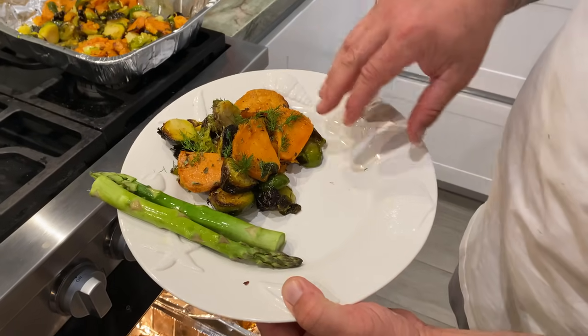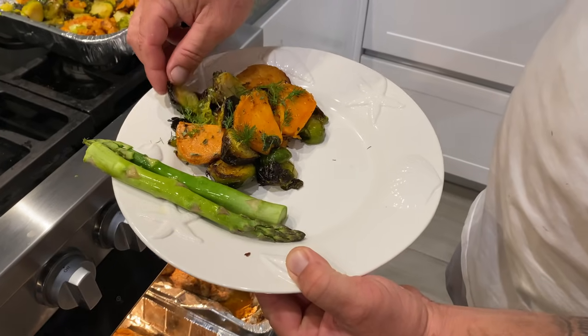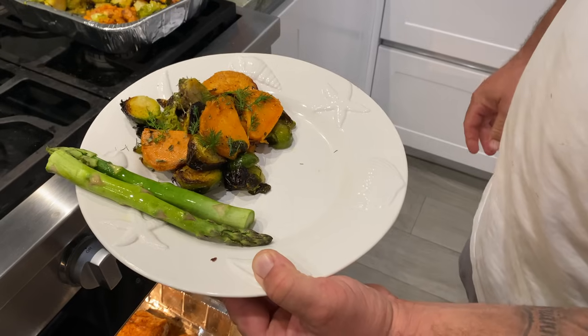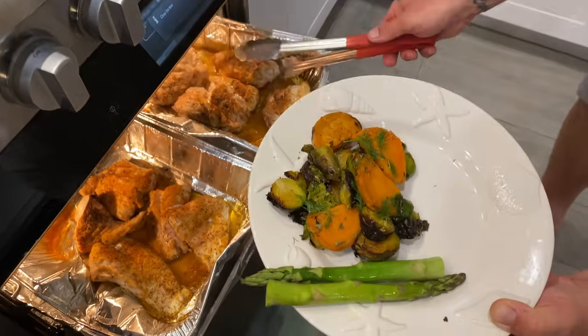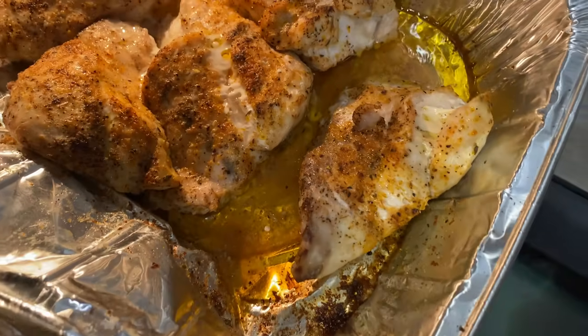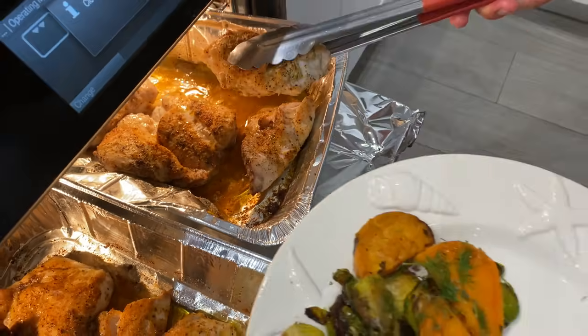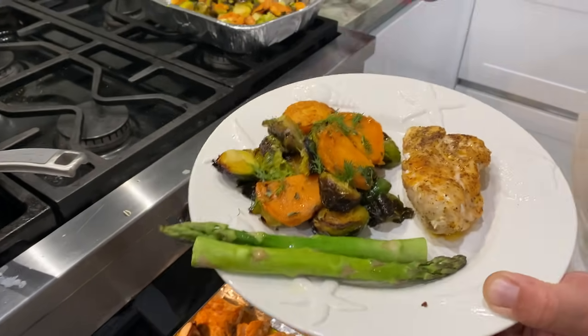All right, so our broiled vegetables are done. Our sweet potato. Look, we even have some little burnt ends on our Brussels sprouts. Delicious. We have our grilled asparagus. And now we're gonna plate our delicious. Look at that fish in there. Look at that mutton snapper. That broiled mutton snapper is all done. Nice and juicy, 400 degrees. Let's get that mutton snapper down.